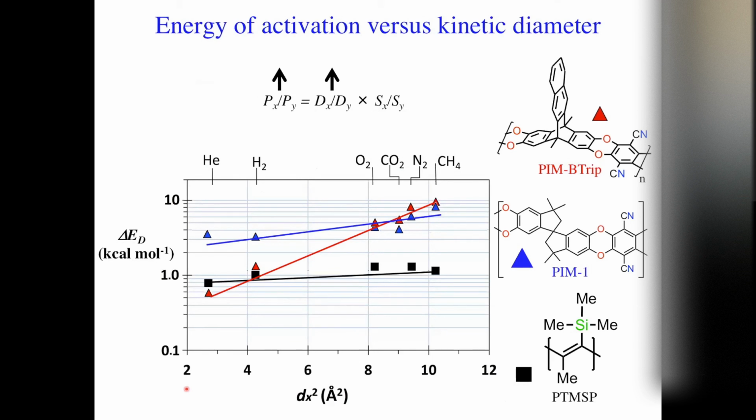But back to the mechanism. From this data, you can see the activation energy of diffusion for all of these various gases, so helium, hydrogen, up to methane. And you can see for PTMSP, it's a very flat correlation between diffusivity's activation energy and the diameter of the molecule. Whereas for our highly selective PIM benzotriptycene, you get a much steeper slope. So it's much harder to transport the larger molecules.